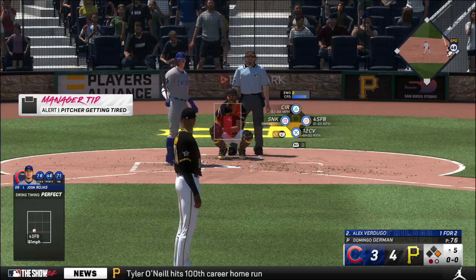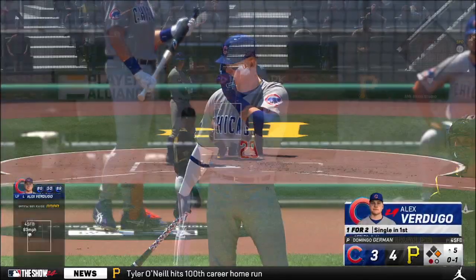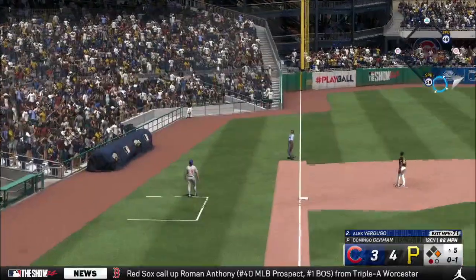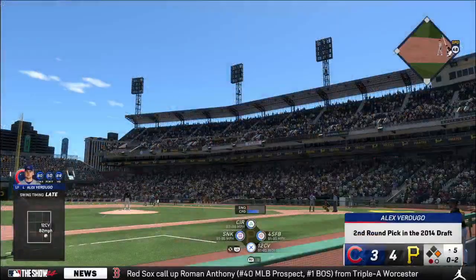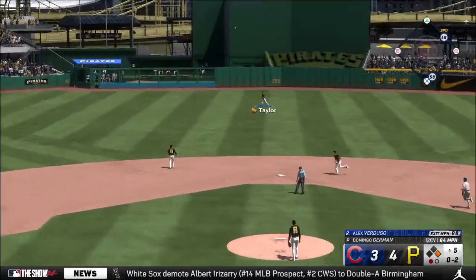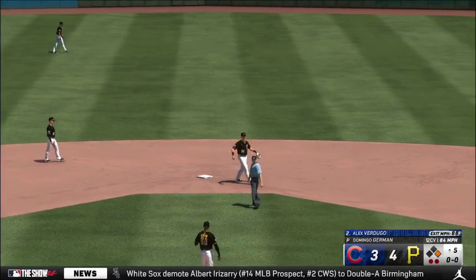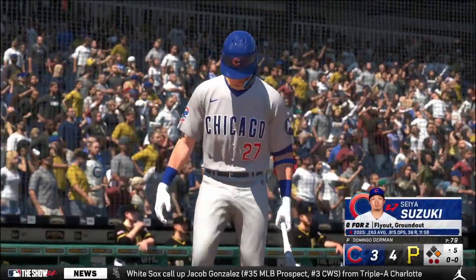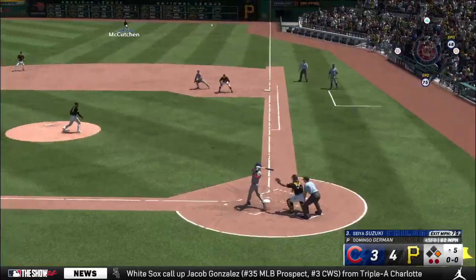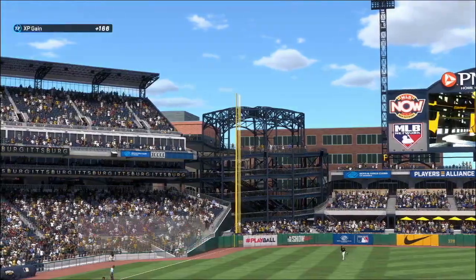So they get a man aboard with a one-out single. So up now for Chicago, Alex Verdugo. 1 for 2. Fastball for a strike. And that one fouled off. Man at first, one away. Hard liner. No trouble here. Puts it away for the out. And there's 2 away. Next to hit, Seiya Suzuki. Hit in the air, right field. McCutchen has it sized up. Hauls it in to end the inning.